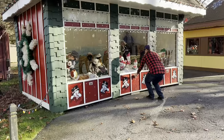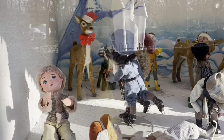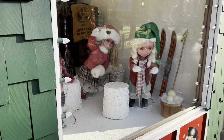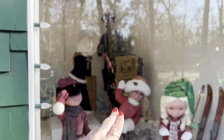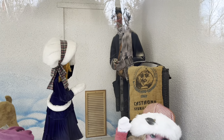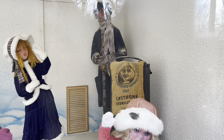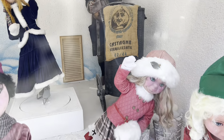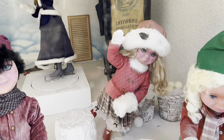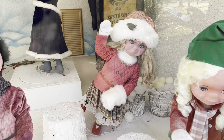There are the geese. Looks like we got another display here. Bunch of ice skaters. Got some snowmen children here. Oh my goodness. There's a big guy. Oh, that guy's creepy. Big guy up in the corner there. Kind of reminds me of a character from the Haunted Mansion. Yeah, it does. He just needs a dog and a lantern. And then this little child here, just going back and forth. I can't tell if she's falling. She's slipping on ice. Maybe that's why her face looks kind of busted.